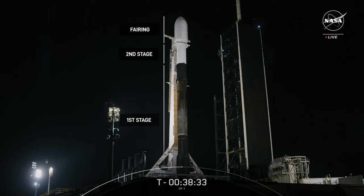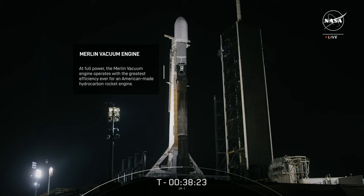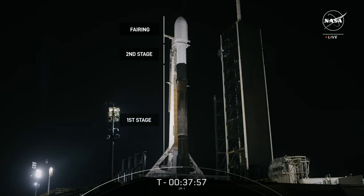Though there are 9 engines on the first stage, there are actually 10 engines on the vehicle as a whole. The second stage has a slightly modified engine on it. It's called the Merlin Vacuum, or what we call the MVAC engine. This engine has a larger nozzle, which allows the second stage to perform more efficiently in the vacuum of space. The first stage gets us out of Earth's atmosphere and into space, while the second stage takes the payload to its targeted drop-off orbit. The large barrel structure with the pointed nose at the very top of the rocket is the payload fairing, and it's composed of two halves made up of carbon composite material that come together to protect the payload until we're in the vacuum of space.